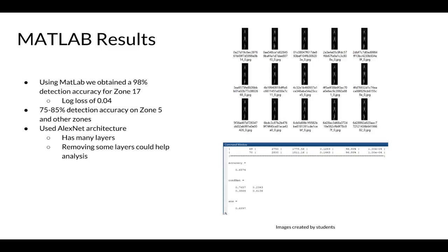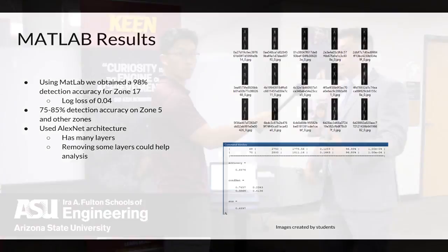So what is zone 17? Is it a specific body part? So zone 17 is the upper back. We had a lot of actual images of it, because that's typically where people would hide stuff. In the test data that we have, zone 17 is very common for people to put things there. So there are certain zones, like the legs and other areas, where people are more prone to put contraband items that have a better detection. So we were able to get pretty good results with that.